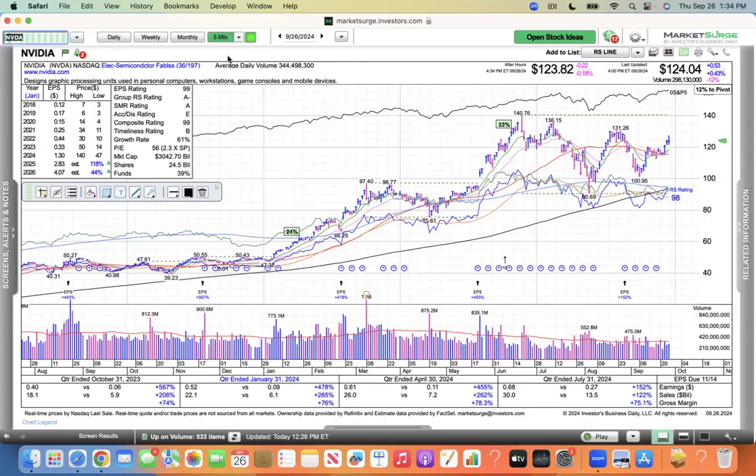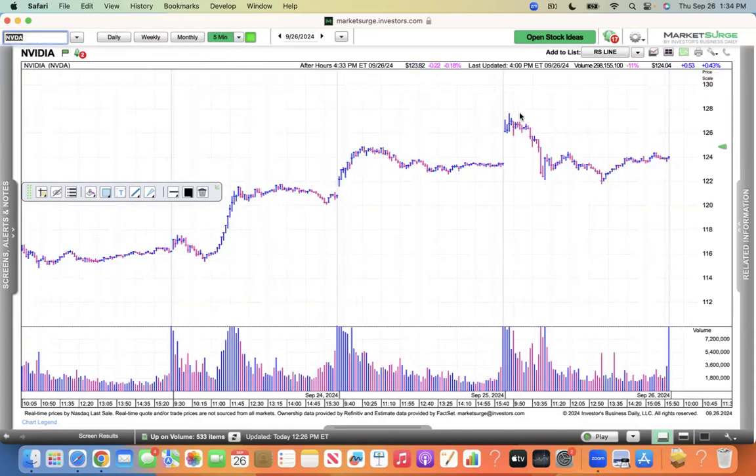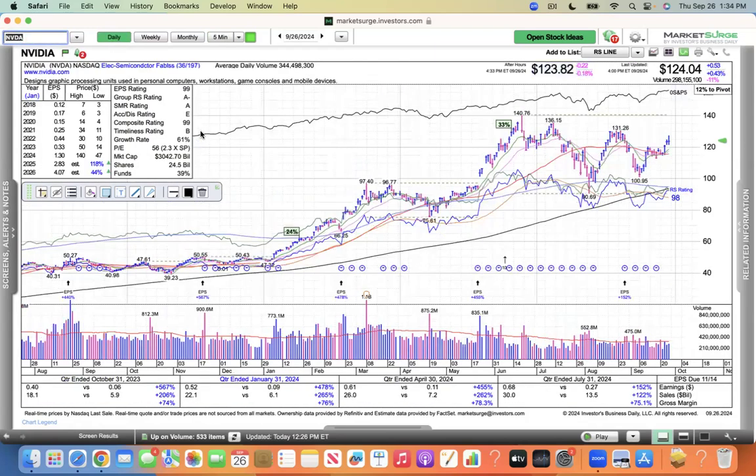38% of its daily range. So if you take a look, yeah, gapped higher at the open and just kind of sold off. Looks a lot like the index, NVIDIA. That is the king of AI. Anyway, I just want to talk first of all about Micron.